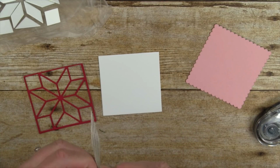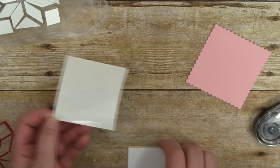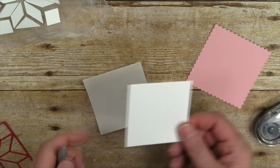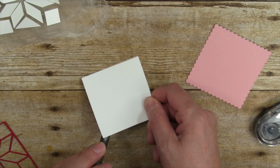So we're going to see if we can do this Facebook Live and get it right where I want it. And I like to use the paper piercing tool as my assistant. Let's see if I can get this right.